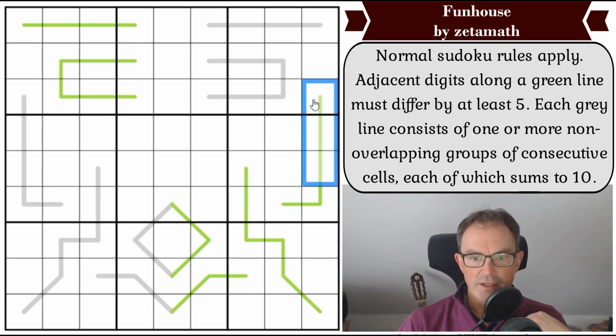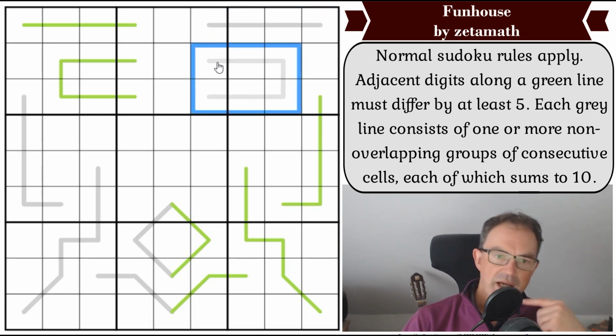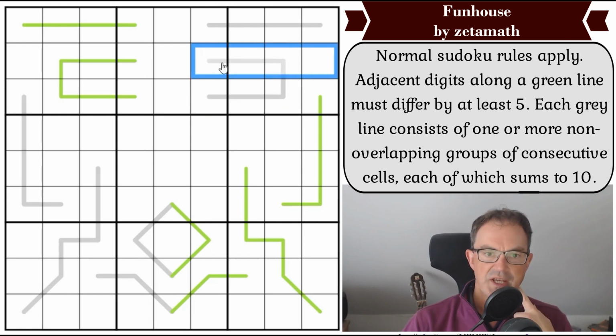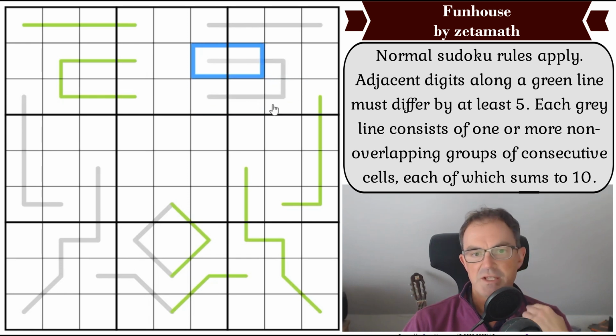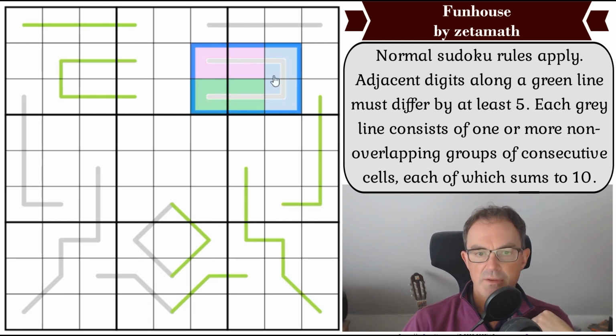Then each grey line consists of one or more non-overlapping groups of consecutive cells, each of which sums to 10. So these are 10 lines. Let's pick a 10 line to examine. Should we examine this one? Some portion of cells along the line have to add up to 10. So it could be those two, for example. Imagine they added up to 10. Then you could have those two adding up to 10 and those two adding up to 10. That would be a possible way that this line could be constituted.